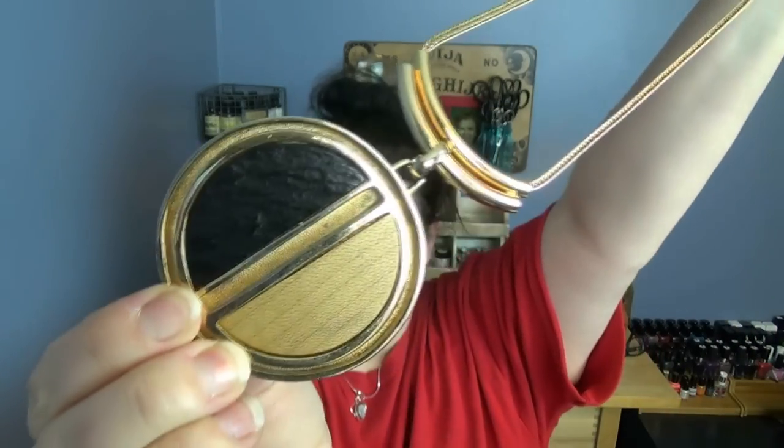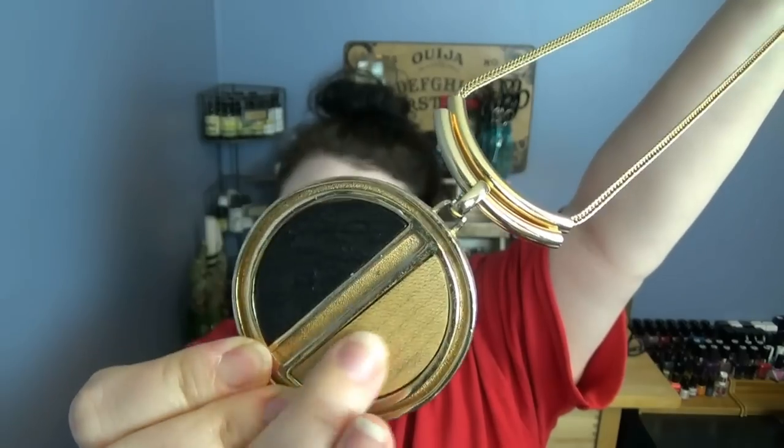This thing is super cool. This has got to be like 80s awesomeness, but it is really long and it's just this giant gold pendant with some black, and this is like bamboo or wood or something. I just really love this. I love long necklaces. If I'm wearing something that's not low cut, then I want a long necklace just to kind of spice up the area. Although let's be real, I'm usually wearing something low cut.